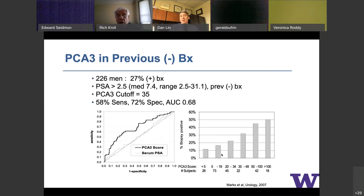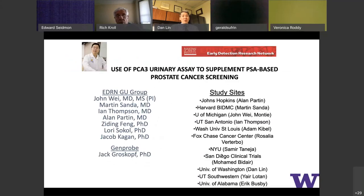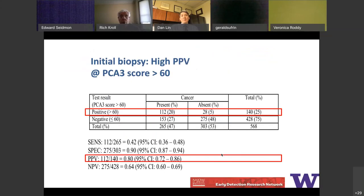At this point in time, this has gone out of favor in many ways, although it's still being used in some settings. There was a major study led by John Wei in the Early Detection Research Network, and maybe some of you on the call here were part of it, that looked at this and went to the FDA. It was about 1,000 men, and this is what they went to the FDA with.